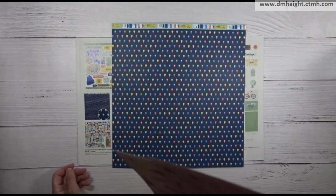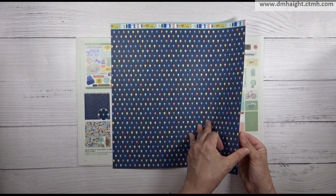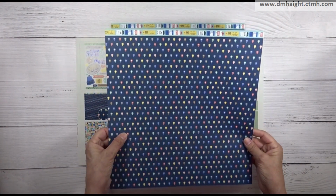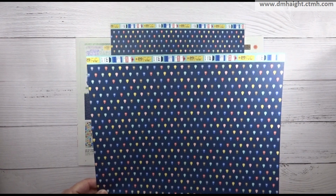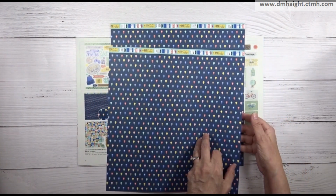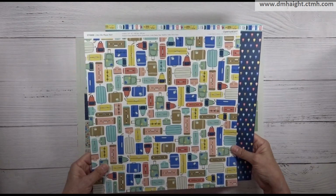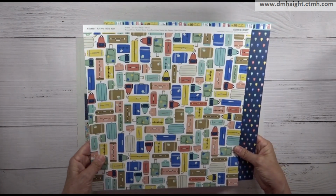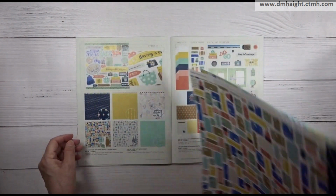Okay. And the next one, these are geo tags in all different colors, and then luggage tags for the zip strip. And the flip side is luggage, suitcases, tags, etc. in bright colors. Love it.